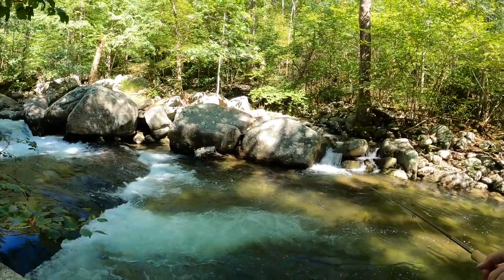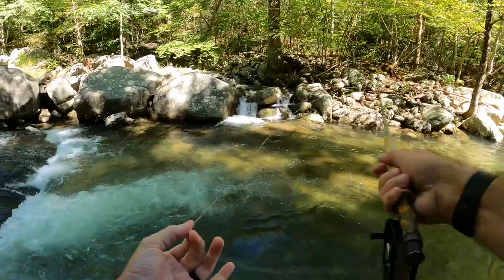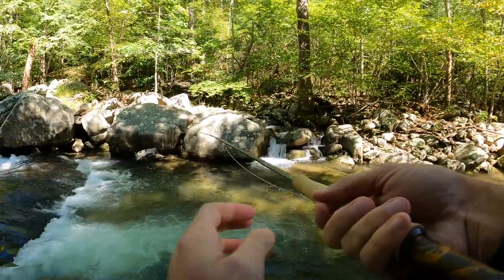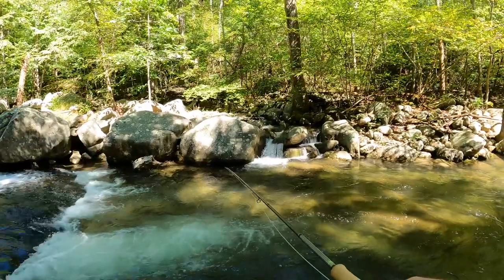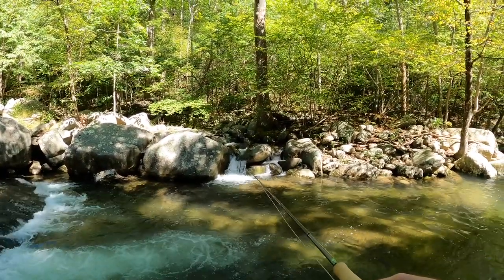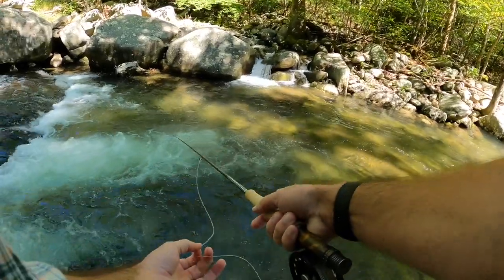I did adjust the depth on the strike indicator. I was getting way, way, way too many snags. Caught up on the bottom. Of course, with these rapids, with all this water that's aerated, my strike indicator keeps getting caught in it. And the next thing you know, I can't really tell if there's something on.